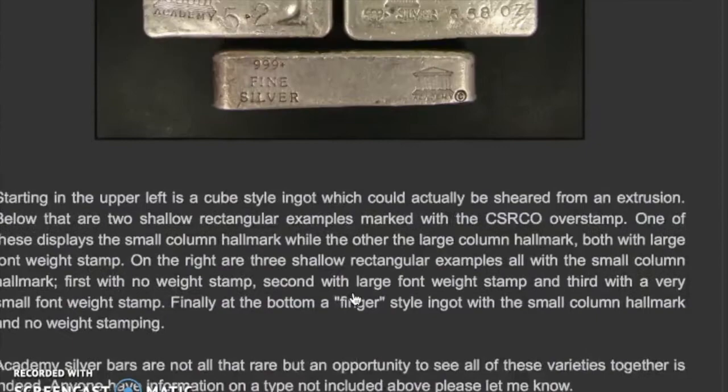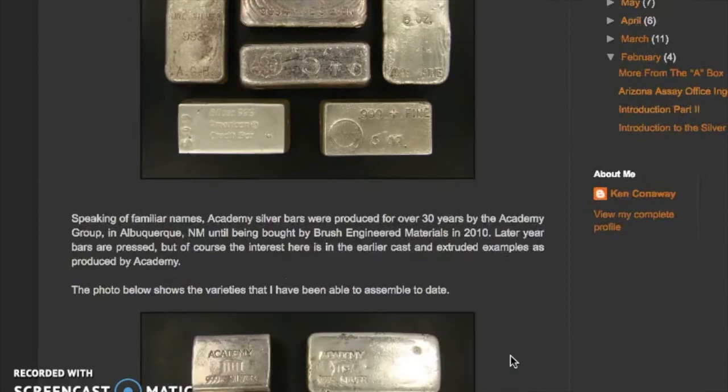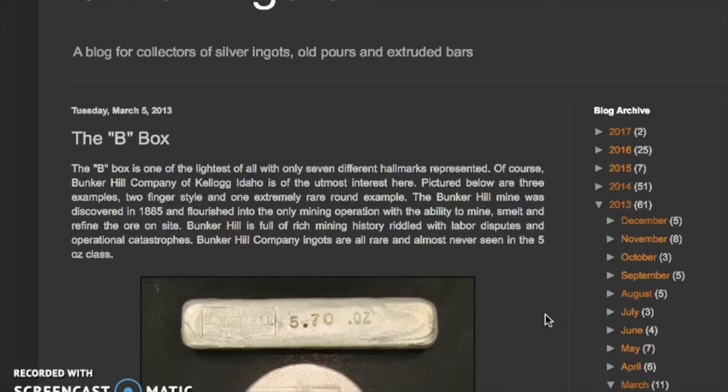Okay, so that was the introduction part two. More from the A box, that might be where I am. Okay, yeah, that's where I was, more from the A box. And then we can go on to March 2013. Now we can go to the B box. All right, here we go. The B box is one of the lightest of all, with only 7 different hallmarks represented.